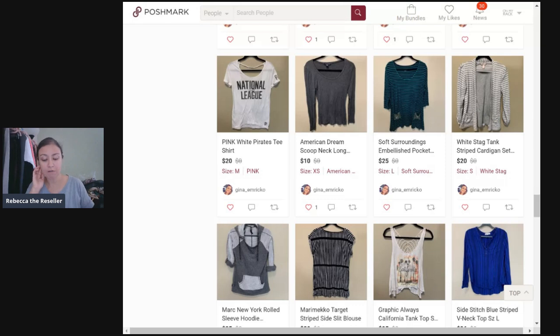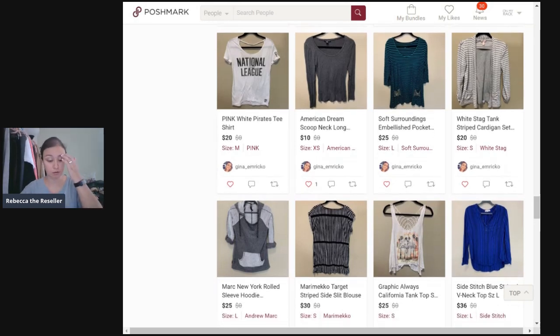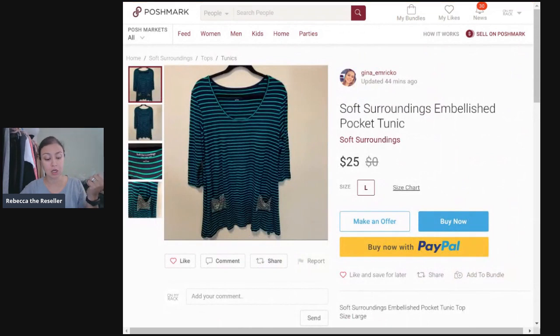So for the description: length, format, condition, measurements, buyer confidence information. A couple things here. Let's go back to the soft surroundings item. Make sure from item to item that you address all the opportunities for keywords, and I give you a list in here. It's a big long list, so I don't like to say it in every single video. I say it in some of them. Length, neckline, sleeve, style. There are all of these different things that you can include to add keywords.